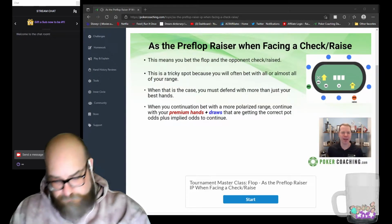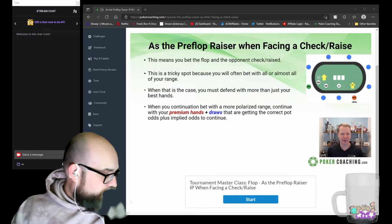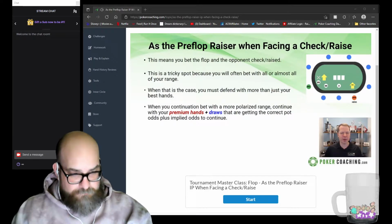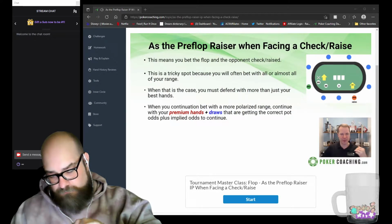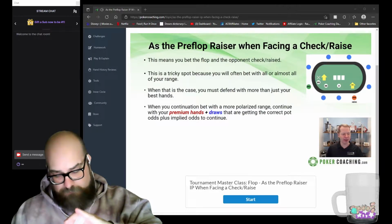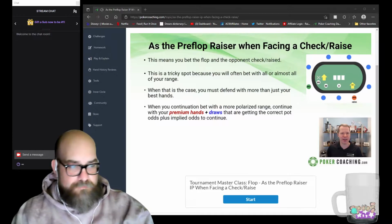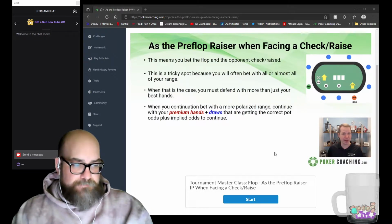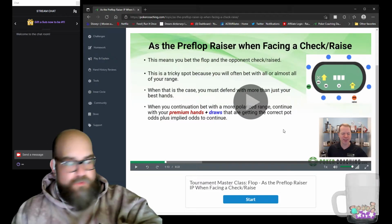When you're betting with a wide range on the flop, you must defend with more than just your best hands. When you continuation bet the flop with a polarized range, which is when you raise, the big blind calls, and the flop comes good for your opponent's range out of position, like 9-7-5, when they check, you're going to be betting very polarized. And if you bet very polarized, then your decision to continue against a check raise is pretty easy, because you're not folding your premium made hands, they're great, and you're not folding your draws that are getting the right odds plus implied odds to continue. Polarized, meaning awesome or shit.